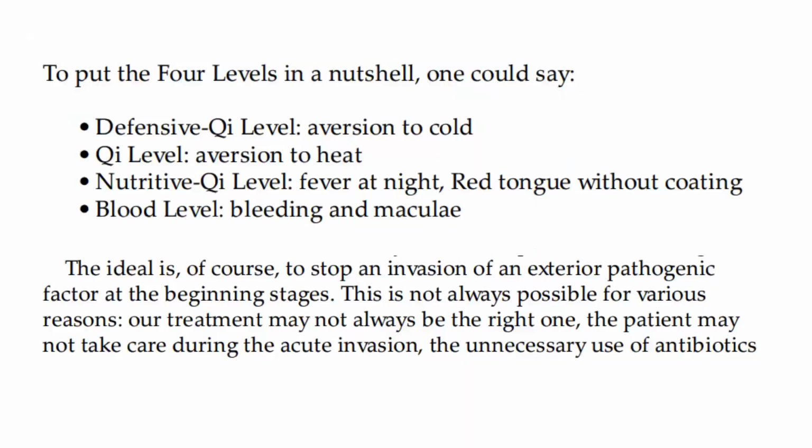To put the 4 levels in a nutshell, one could say: at the defensive qi level, there is aversion to cold. Qi level, aversion to heat. Nutritive qi level, fever at night, red tongue without coating. Blood level, bleeding and maculae.